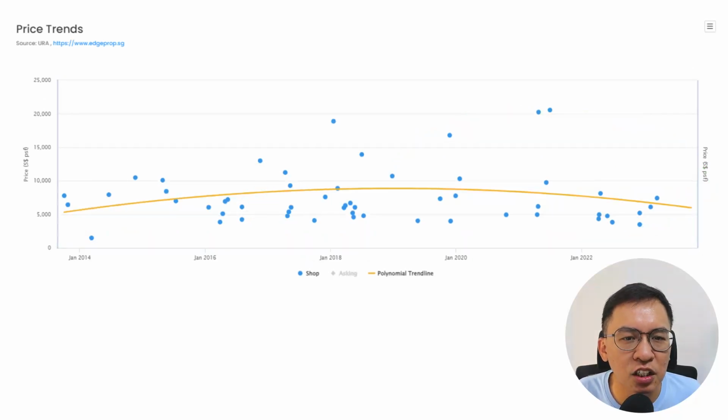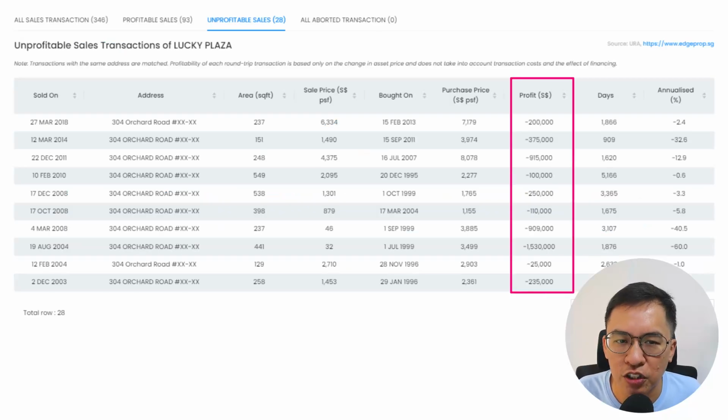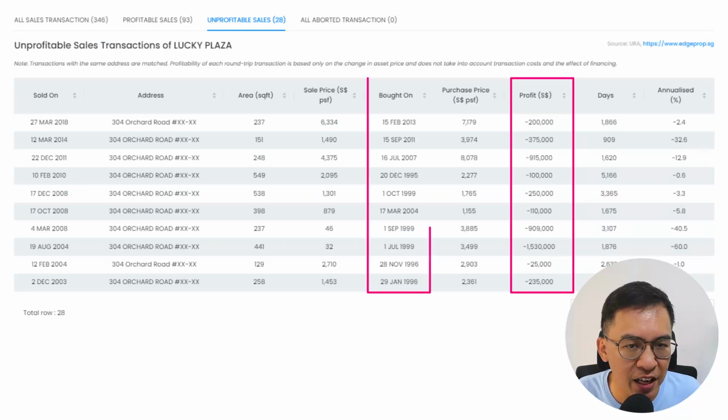However, let us take a closer look at the last 10 years price trend. Prices have shown signs of stabilizing. What about the unprofitable transactions? Well, there are not many losses in recent years. If there are any, most of them were transacted years ago.